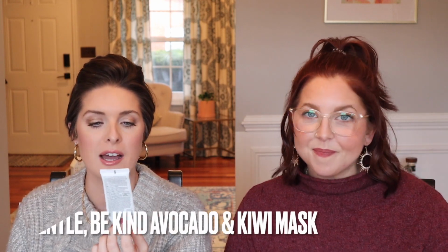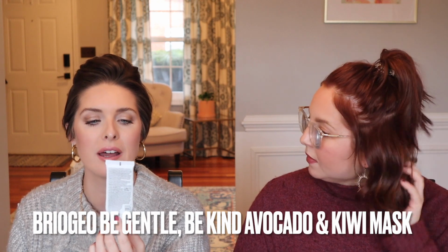I have another hair product. This is the Briogeo Be Gentle, Be Kind Avocado and Kiwi Mega Moisture Superfood Mask. I really like various Briogeo masks. The honey one that's in the little teddy bear is my favorite. But this came with that as a little accompanying sample size, which I thought was really generous. It was 2 fluid ounces. I packed this when I would travel or go on vacation, and I did not like the scent. I thought it did a nice job, but I did not like the scent. So I would not purchase.